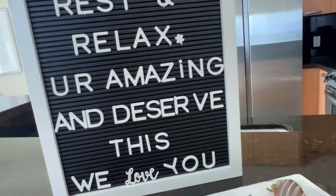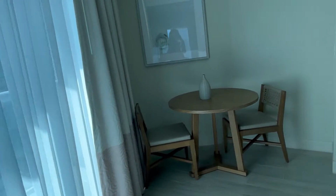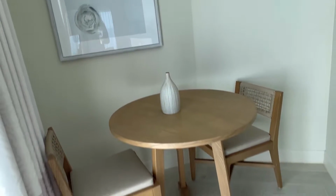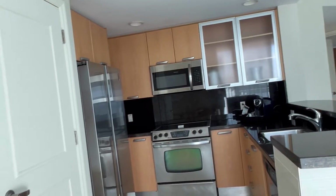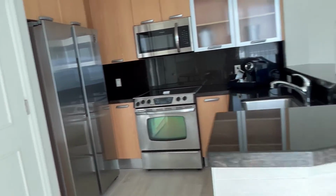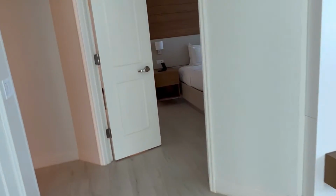We love you. The concierge just dropped off some chocolate covered strawberries. I'm here for it. And over here we have our little breakfast nook. If I pull this back, I'm sure I could probably get some more lighting over here. But this is the breakfast nook. More artwork, full kitchen, which your girl will not be cooking, but I love having a full kitchen, especially since I'm pumping. It's great to be able to store my breast milk there. Then we'll head over into the bedroom.